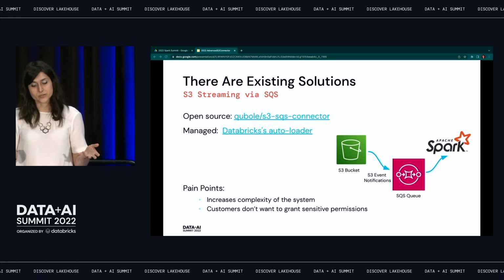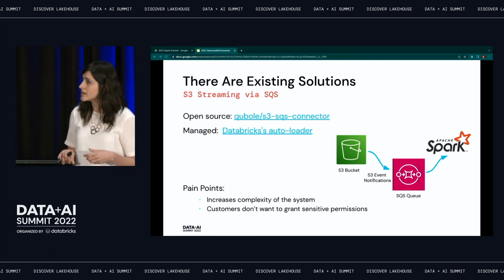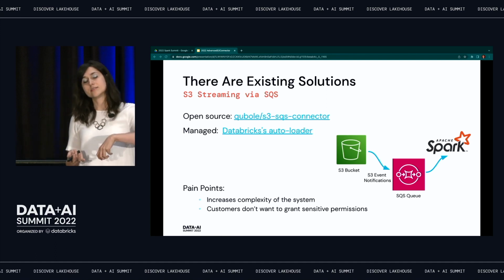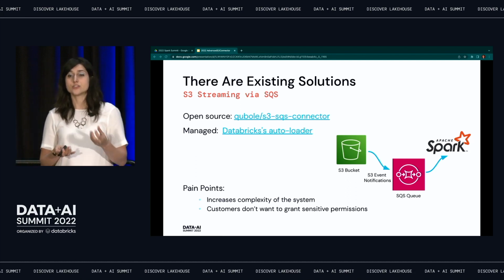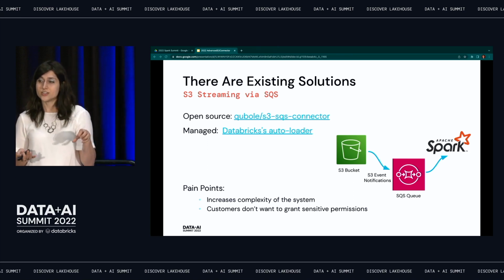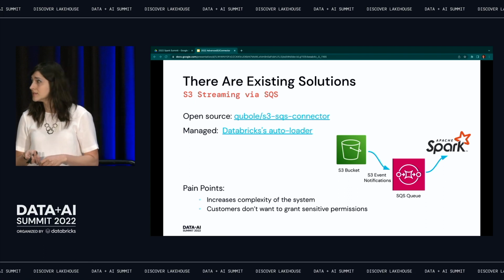And there are existing solutions, right? You can see here there's an open source one by Qubole that requires you to configure S3 events on the S3 bucket and direct them to a queue, an SQS queue in this case. Then there's a Spark connector that can read the messages from SQS, understand that there are new files, and then ingest them from S3. There's also a similar managed solution by Databricks, Auto Loader.